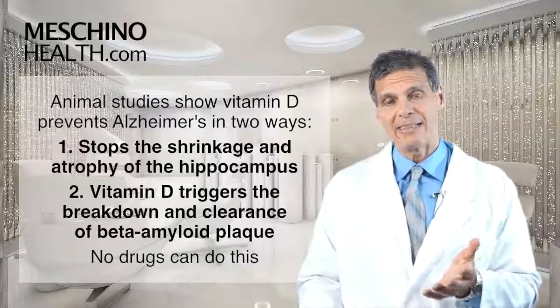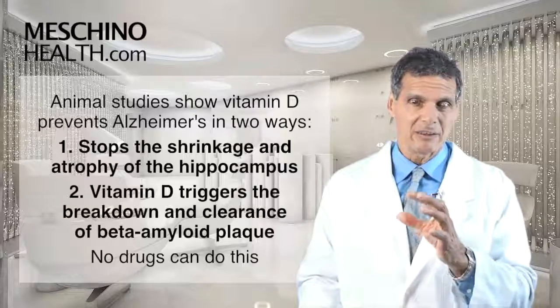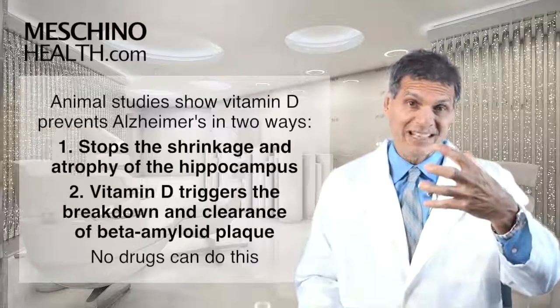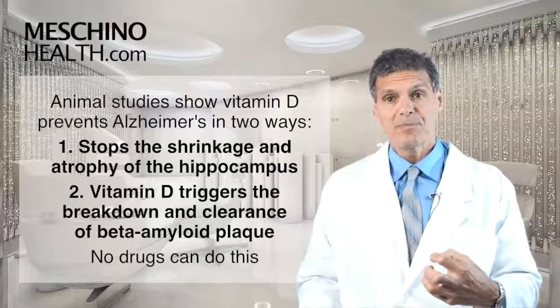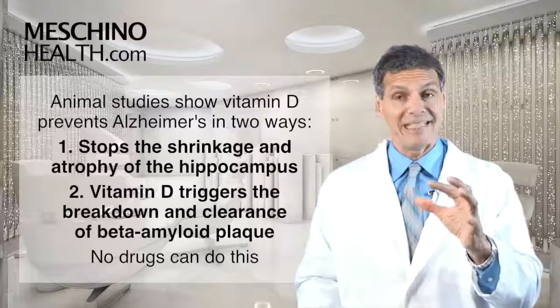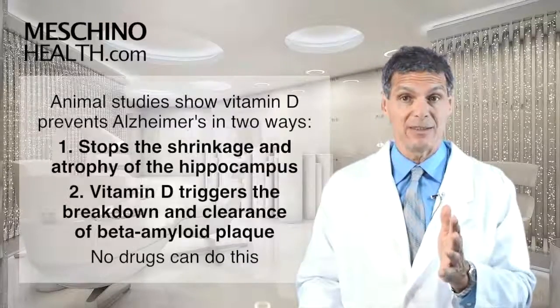And the second way is that vitamin D triggers the breakdown and clearance of what's called the beta amyloid plaque. Now, it's the beta amyloid plaque in Alzheimer's disease, which is a hallmark feature, sort of strangles the brain cells from the outside. So if vitamin D is able to preserve the hippocampus and stop the buildup of beta amyloid plaque, that's very, very significant. There are no drugs that can do that yet.